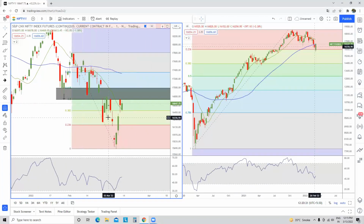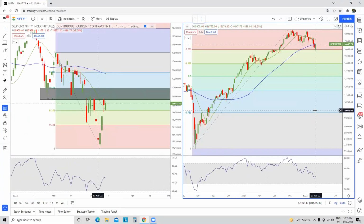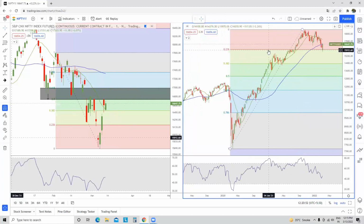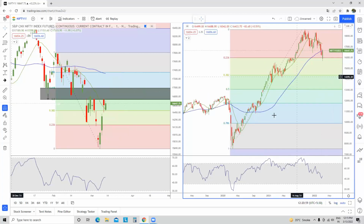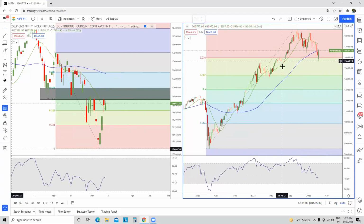Now currently we are looking at the Nifty Futures daily and the weekly chart. On the left hand side I have the daily chart and on the right hand side I have the weekly chart. From the weekly chart we can clearly see that Nifty Futures is still in a downtrend and it has been able to bounce back from this 23.6% Fibonacci retracement. And the reason for bouncing from this particular retracement is obviously we do have a candlestick cluster over here.